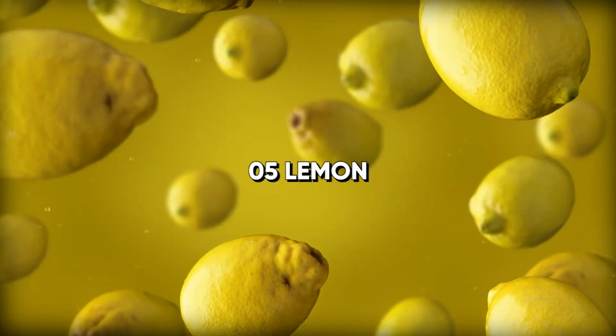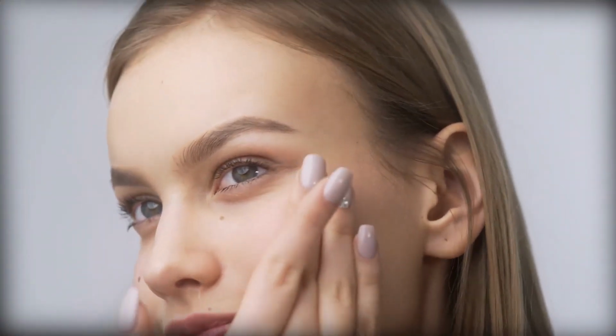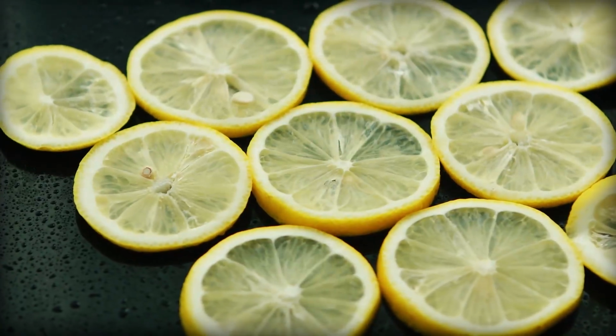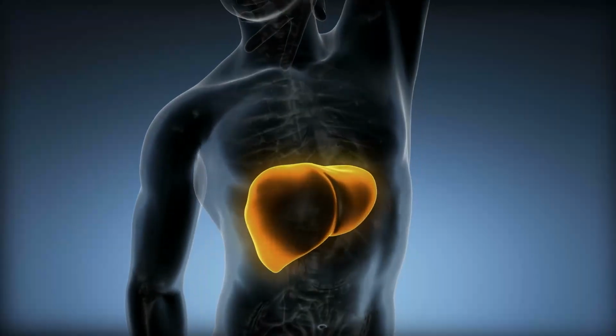And lastly, lemon. Lemons are a citrus that is high in vitamin C, a powerful antioxidant that can help protect the skin from damage caused by free radicals. It also has antibacterial properties that can help combat acne-causing bacteria. Lemons are also a natural exfoliant, which means they can help remove dead skin cells and promote healthy skin cell turnover. Drinking lemon juice regularly can also help detoxify the liver, which can result in clearer, brighter skin.